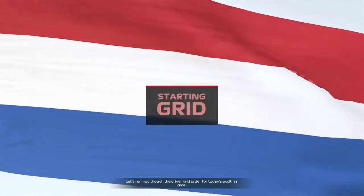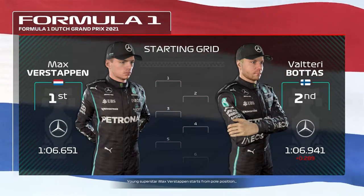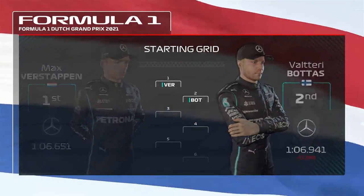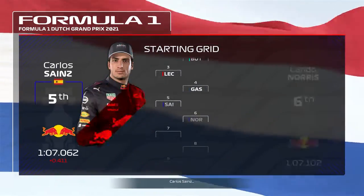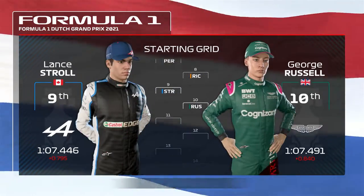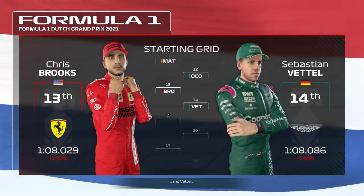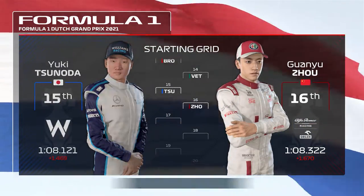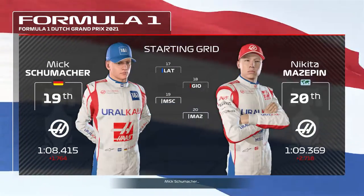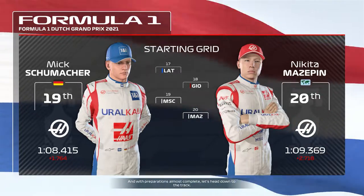Let's run you through the driver grid order for today's exciting race. Young superstar Max Verstappen starts from pole position, and it's Valtteri Bottas that completes the front row. Looking down the rest of the grid, we have Leclerc, Gasly, Carlos Sainz, and Norris, Perez, Ricciardo, Stroll, and George Russell, Matsushita, Ocon, Moore, and Vettel, Tsunoda, Joe, Nicholas Latifi and Antonio Giovinazzi, Mick Schumacher and Nikita Mazepin. And with preparations almost complete, let's head down to the track.